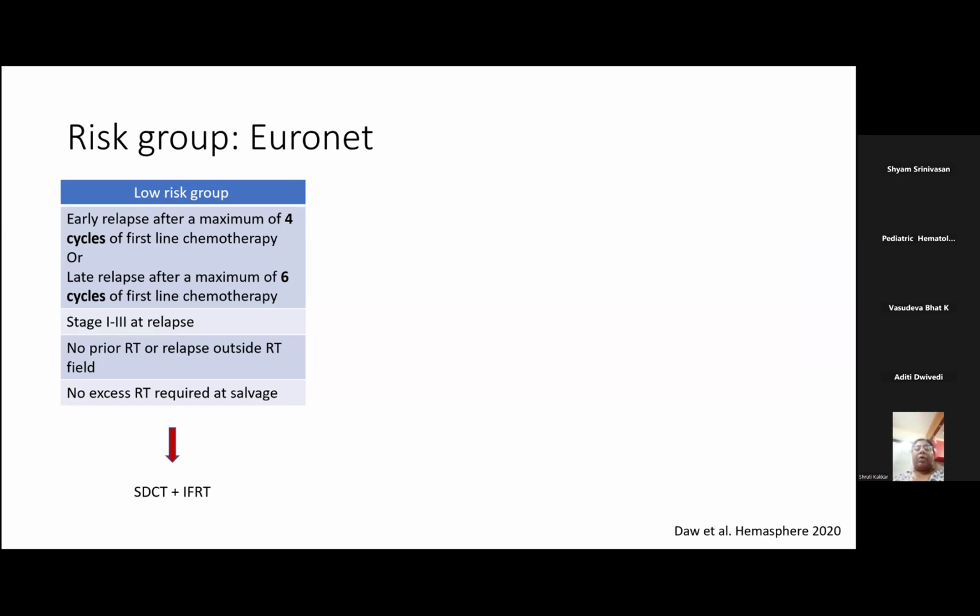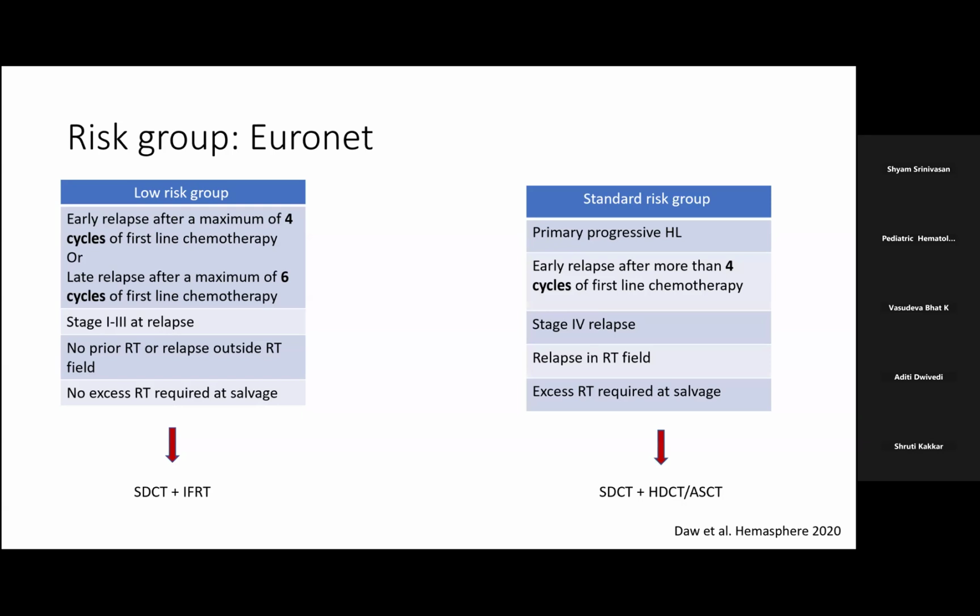They do not have much disease burden at the time of relapse. They have not received RT or probably relapsed outside the RT field. So these are a good risk group, the low risk group, and more often than not, they can probably be treated with more chemotherapy because they have not received much, and probably no radiation as well.